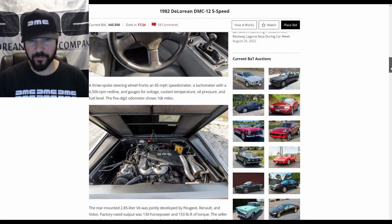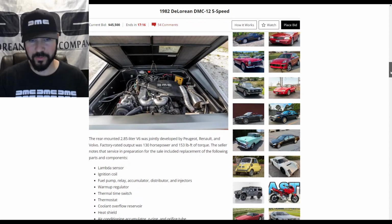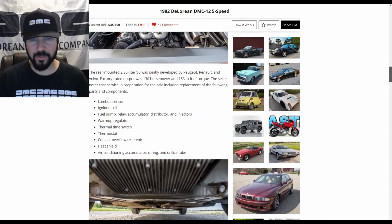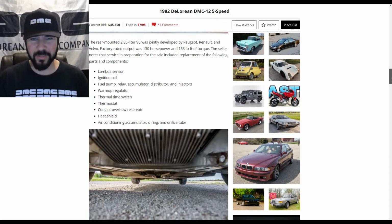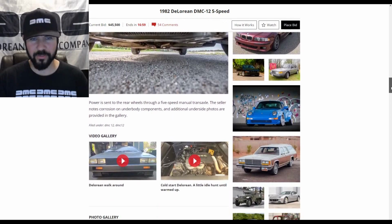Again, just a very original car. They've actually done a few things like fuel lines, and you've got the metal coolant bottle. So you have a few things that have been done to the car. I'm really surprised that it's gone up to 45.5 though. He's got some invoices for some stuff, but it doesn't look like it was really major work that was done on the car.